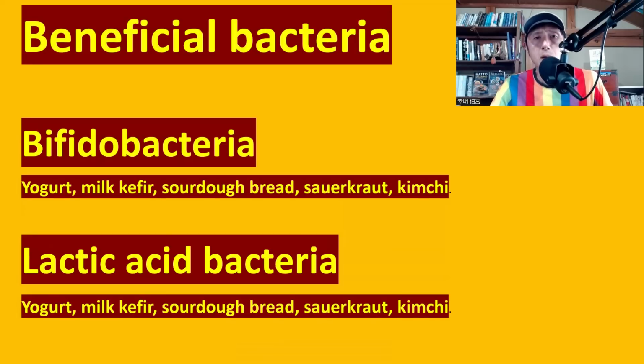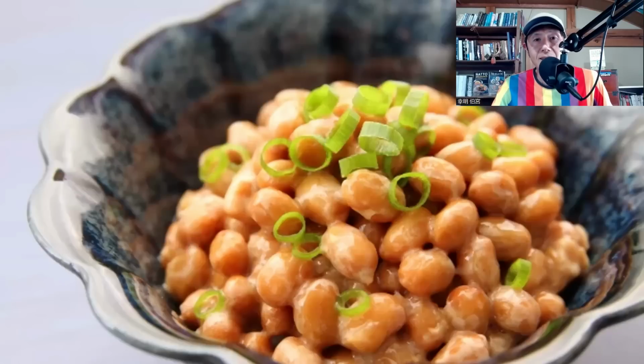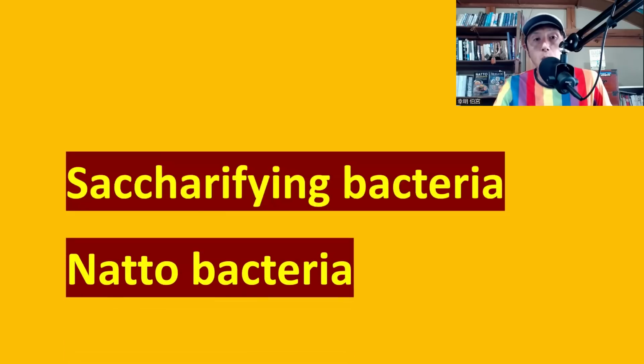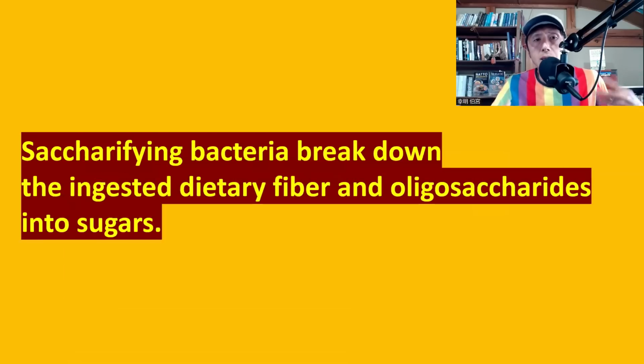What about natto then? Which role does natto play here? Well, natto bacteria is called saccharifying bacteria, and you need saccharifying bacteria in this interplay, because saccharifying bacteria break down the ingested dietary fiber and oligosaccharides into sugars.